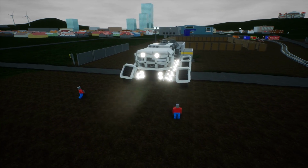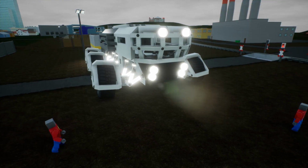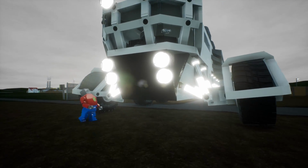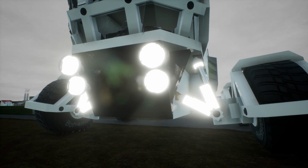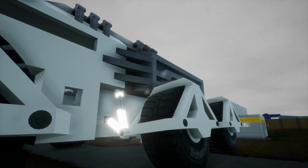All right, so for our next creation here, we have the Pioneer Explorer Mark 1, right? Affirmative. This thing has some really, really bright bricks on it. I can't stare at it. Hold on, let's go over to this side. This is cool looking.